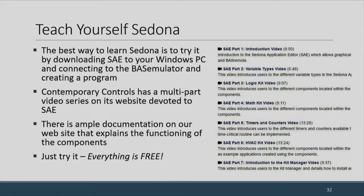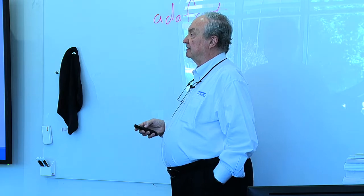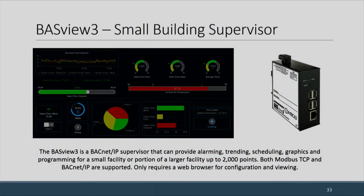as we promote Teach Yourself Sedona, the best way to learn Sedona is to try it by downloading SAE, Sedona Application Editor, to your Windows PC and connecting to the BAS emulator and creating a program. Contemporary Controls has a multi-part video series on its website devoted to SAE. Again, that's all available to you if it helps with the students or helps you determine how to put your curriculum together. And there is ample documentation on our website that explains the functioning of the components. One of my favorite sentences: just try it, everything is free. BAS View 3, small building supervisor, you guys are working on that this session, and I hope it's going well. If you have any questions, I can try to answer them, or I can get back to the ranch and ask them the question, see if they can help me out.